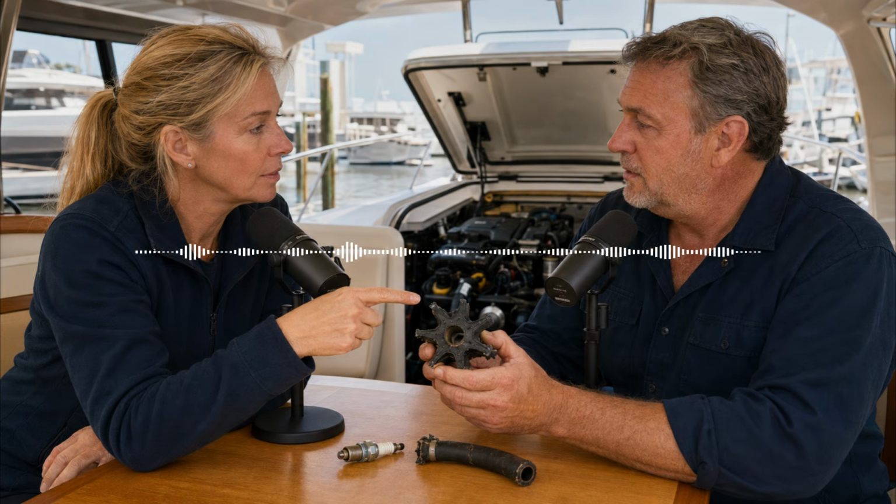Gasoline degrades over time, especially during winter storage. So you have to use a specific marine fuel stabilizer to prevent the fuel from just gumming up. Yeah, leaving stale winter fuel sitting in a boat engine feels exactly like leaving a half-drunk, sugary soda sitting in a hot car for 6 months. Oh, that's gross. But, right, the water evaporates and you're just left with this thick, sticky, useless sludge.